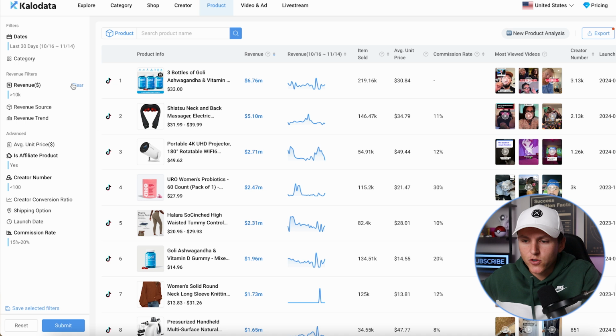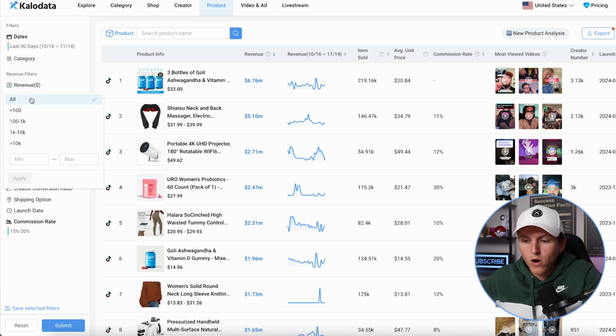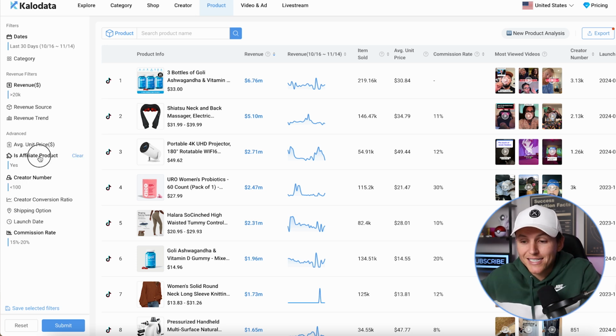And then you can come over here to the revenue. And what we want is a product that has good revenue. We don't want to be selling a product that has 0 sales, because if it has 0 sales, it's going to be an uphill battle and you're basically hoping that people want the product. But if a product is already selling, we know that customers like it. And so what we want to do is find a product that is doing at least, let's say, $20,000 and select whether or not it is an affiliate product.